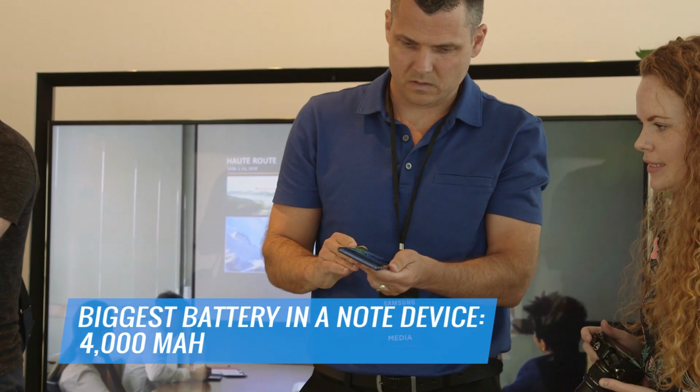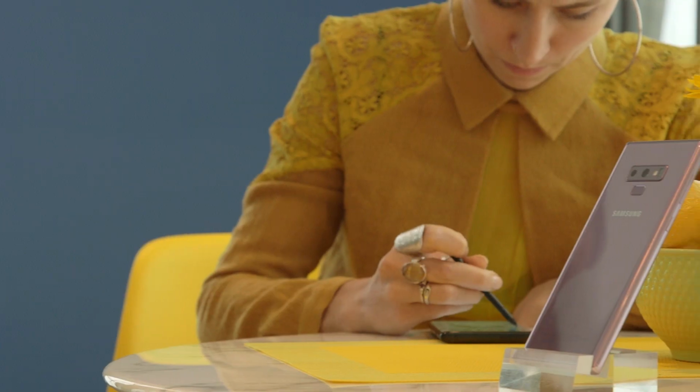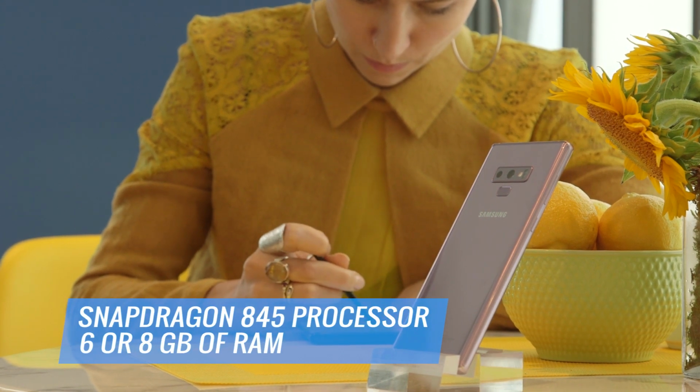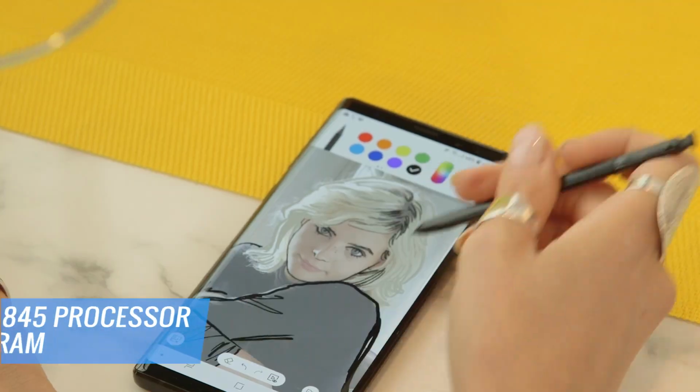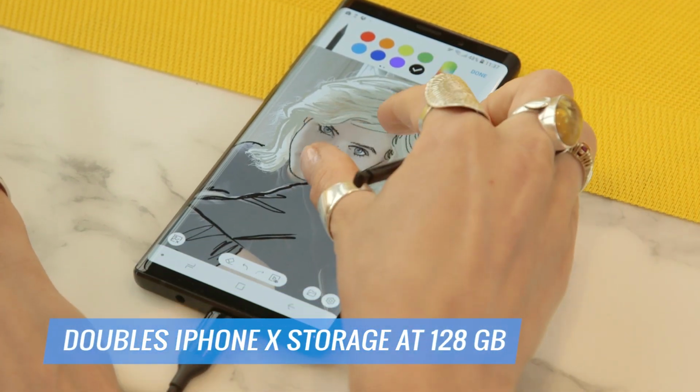When it comes to performance and specs, this is the biggest battery ever in a Note device at 4,000 milliamp hours. So you should be able to last all day on a charge, and we can't wait to put it through our test. But it's not just about that. The Snapdragon 845 processor on the inside is paired with 6 or 8 gigs of RAM, depending on how much you want to get. And you get double the storage of the iPhone X to start at 128 gigs.